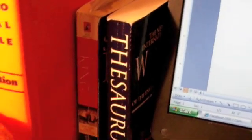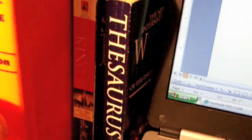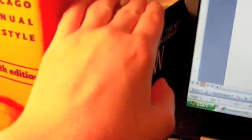Thesaurus, yes, I have the internet. Yes, I have a thesaurus on Microsoft Word. You can right-click on a word and then find synonyms, which is handy. If you want broader stuff, you can go to thesaurus.com or other websites. But I like to just have something real.